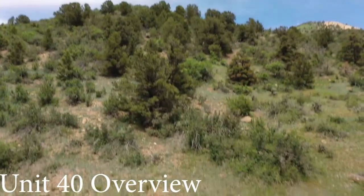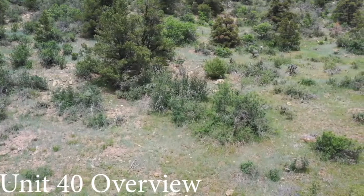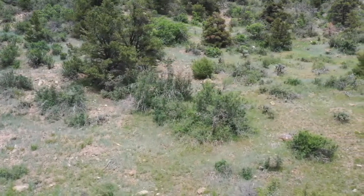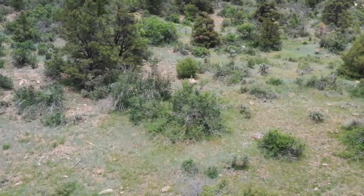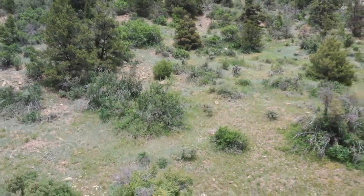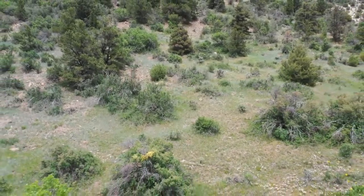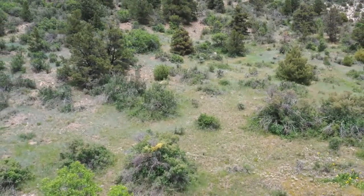Located in Mesa County, southwest of Grand Junction and on the western side of Colorado, bordering eastern Utah, is Unit 40. This area is inundated with private land, which means that the mule deer and elk population are going strong and are able to produce mature bucks and mature bulls. This unit measures at a grand scale of 750 square miles.